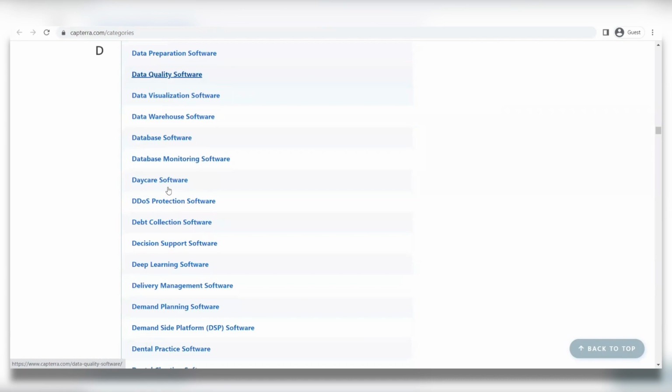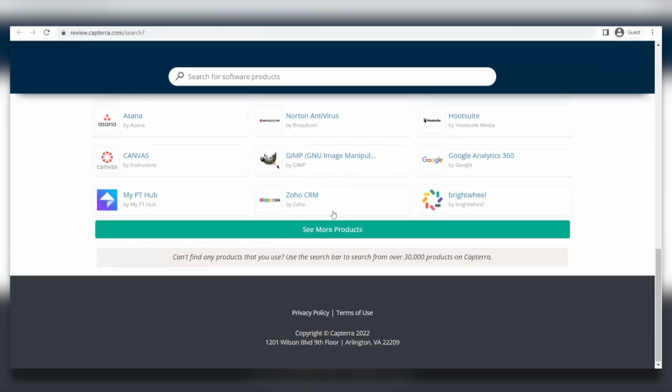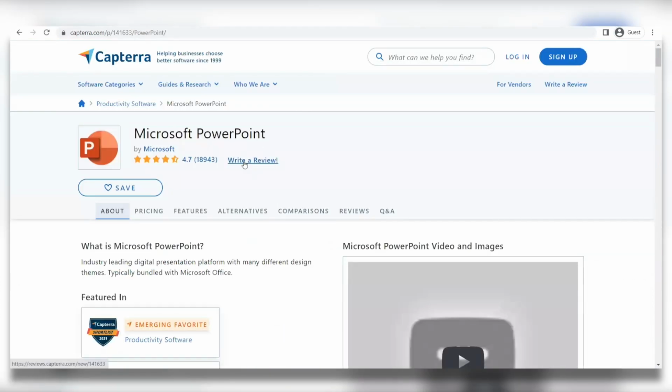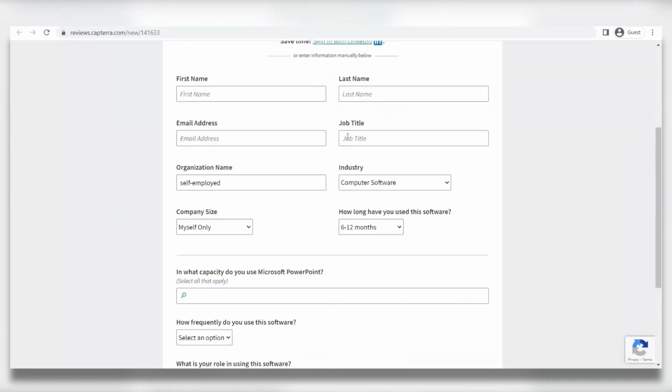You can do Telegram, Facebook, Twitter, Instagram, Microsoft PowerPoint, Microsoft Word, literally anything. Look it up, and then you're going to be taken to the main page where you can finally just click on write a review. And then you can create an account. If you already have an account, you can skip this part and just sign in. And then you can begin with the rating and the reviewing process and then submit that in.